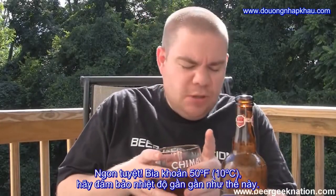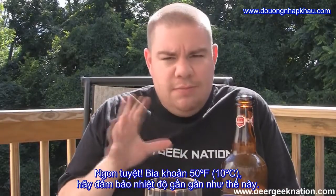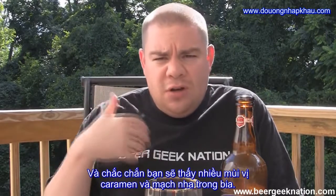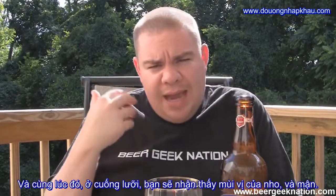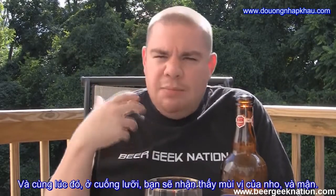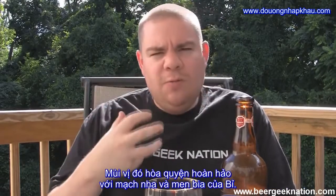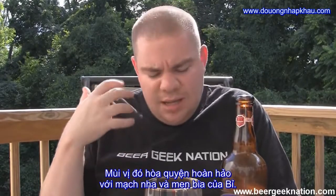Oh, so good. This is about 50 degrees. I made sure to make sure the temperature was dead on this one. And you definitely start to develop more of a caramel character. So you start to get more of the deep malts in there. And at the same time, the back of the tongue kind of gets the raisin, the date, the plum. You do get those dark fruits in there, and it mixes perfectly with all the really big bready characteristics from the Belgian malts they use, and just the yeast strain.